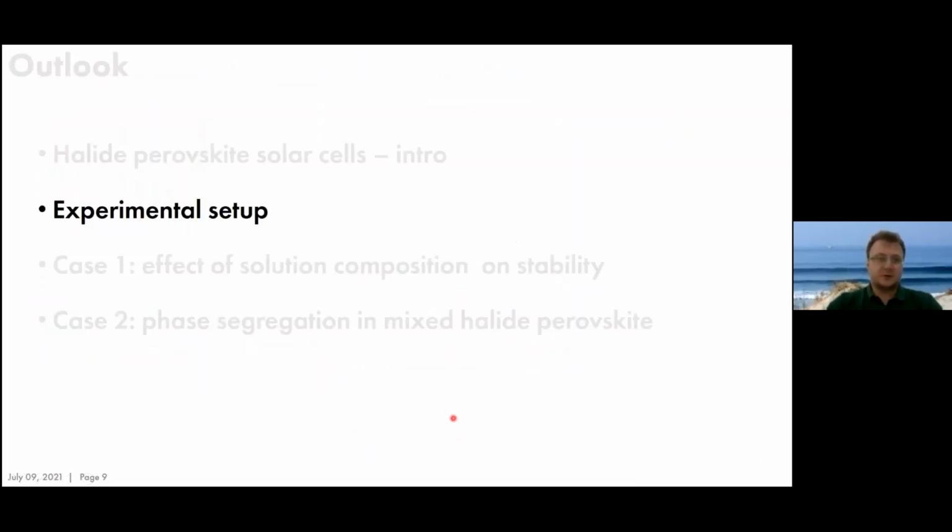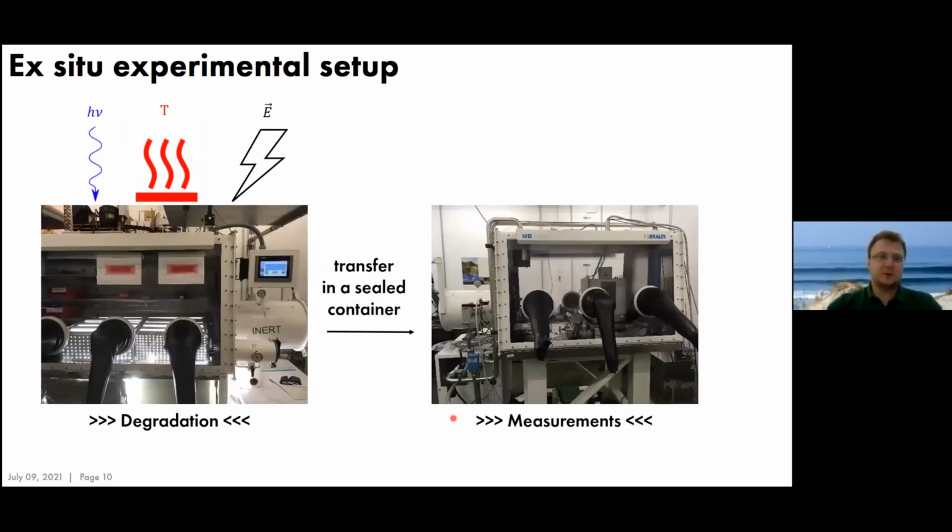Now I will show our experimental setups. We do experiments ex situ and in situ. The ex situ experiment starts with degradation. So this is a degradation chamber installed in an argon glove box. There is a solar simulator which shines into this chamber, onto these racks, where solar cells or parts of solar cells, like different layers deposited on glass, are placed and stored for a certain amount of time.